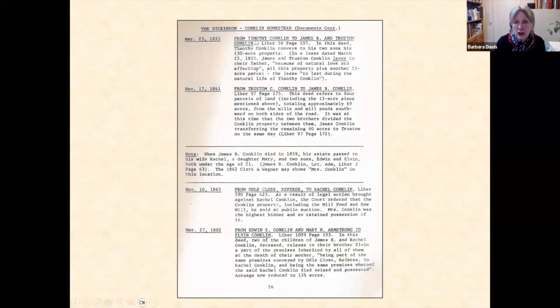Then it goes to a mortgage. Then it goes to the Conklin family, and from one Conklin to the other, which I have, and even annotations to explain who these people were. And the language is just wonderful. James and Tristram Conklin leased to their father because of natural love and affection all this property plus another 15-acre parcel, the lease to last during the natural life of Timothy Conklin. Then they give, it all involved the mills and mill ponds. They were on property that was really instrumental in early Chappaqua. There were a number of mills doing sawmill, grist mill, and fulling mill.